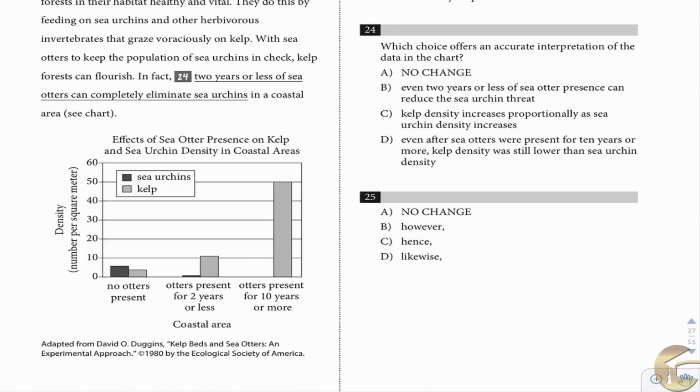So we have to look at this chart and we need to make sure the data is good, because they're going to give us some information in the underlined portion. It needs to match that chart. So let's see which one does that. So answer choice A says, in fact, 2 years or less of sea otters can completely eliminate. Now that is a strong word when you say completely eliminate, so we need to make sure there's absolutely nothing left. So again, 2 years or less is going to be right here.